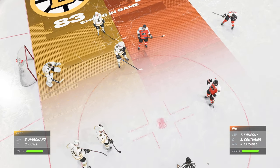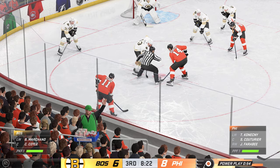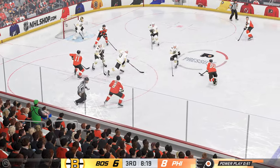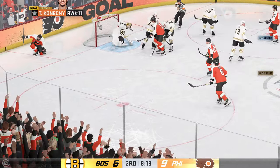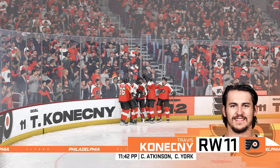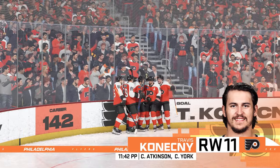Couturier's ready to take the draw here on this power play. The Flyers win it. Take it along the wall by York. Here's a chance. Fires the wrist shot. Scores! There it is on the power play. The power play has been really efficient tonight, James, and they're really gaining momentum off of it. And often when you're drawing this many penalties, teams start to play different against you.